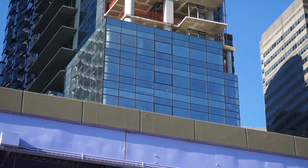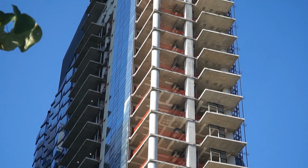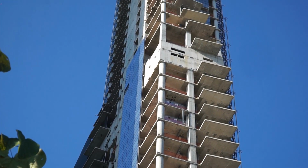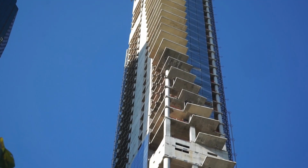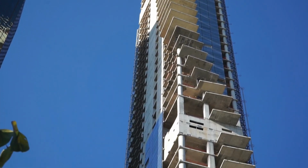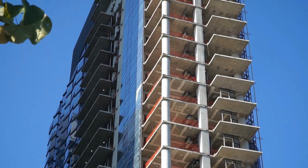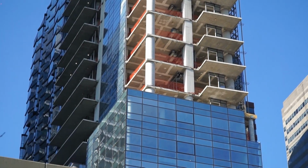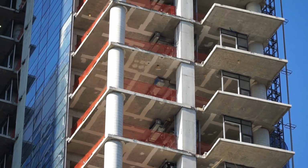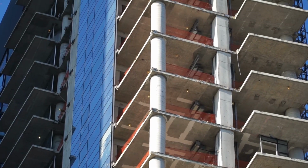Here we'll take a closer look at the construction. And a still closer look. I'm sure there's people out there that want to see this closer look, just to see what the construction looks like, what they're trying to do.